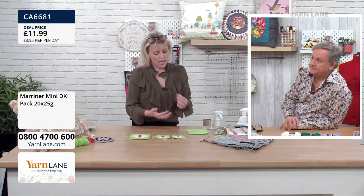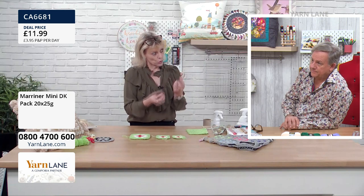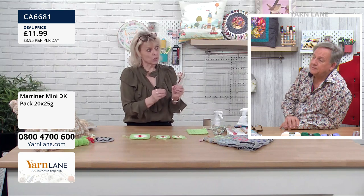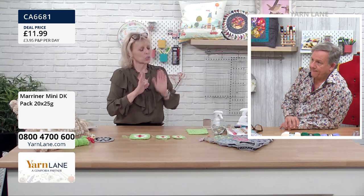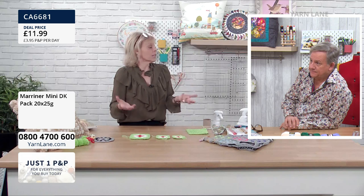Okay. What you can do, and it's all about fluidity, it's how you want your square to feel. The smaller the hook, the tighter the weave, and it's going to be rigid. If you go bigger, then it's going to be more fluid. Now, unless you're making something to wear, you can use whatever hook you like. If you want a big effect, then go for a bigger hook.